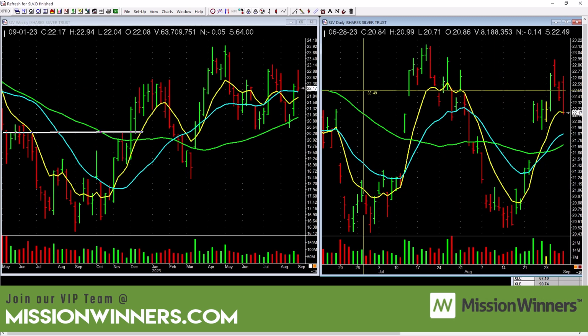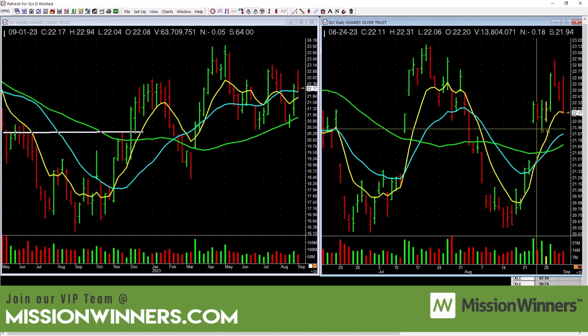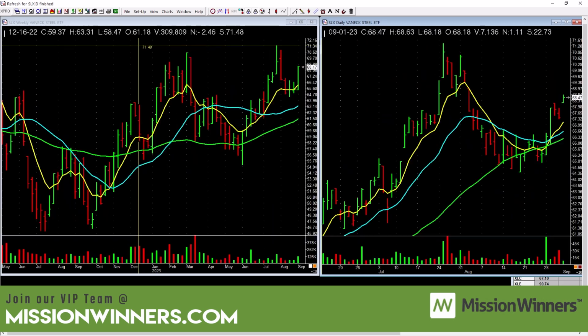Silver, yeah, chopping back and forth, all right? I mean, lift a bit, but kind of choppy here. I mean, a lot of gaps. Be careful with gaps, folks. They can catch you both ways. So not the best candidate right now, all right?